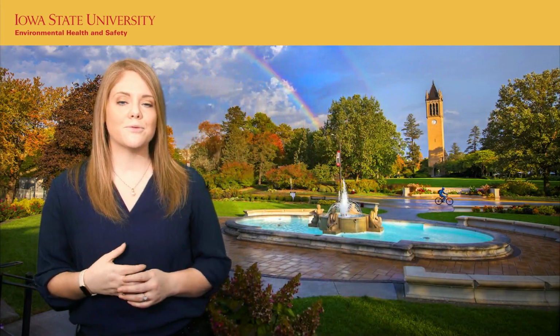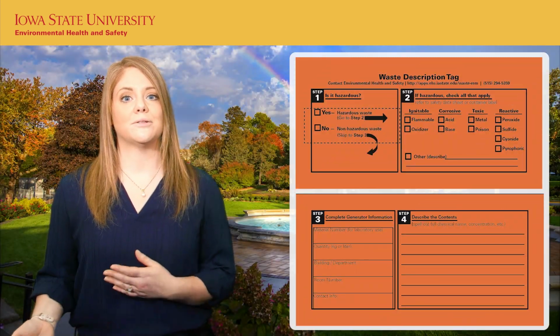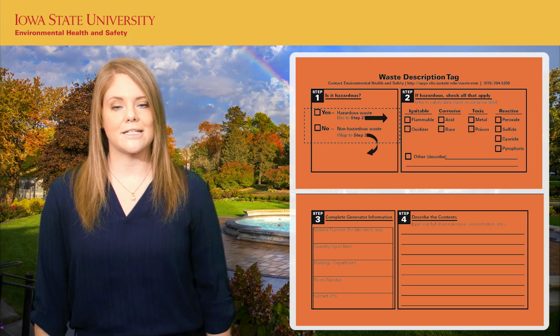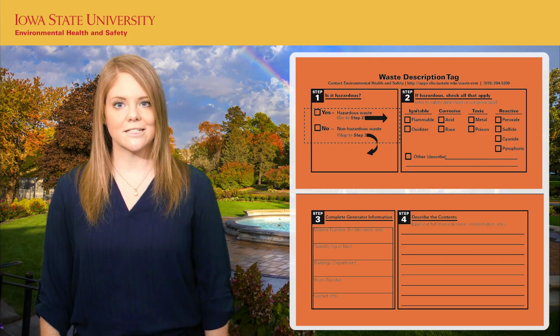If you have chemicals in your lab, then you will generate hazardous chemical waste, given that the university has a strict no chemicals down the drain policy as part of an agreement with the City of Ames. Ensure all your lab personnel review the waste and recycling guidelines on our website. They should know how to complete the orange waste tag, how to submit a waste request online to EH&S, and how to segregate waste based on the chemical hazard classes.